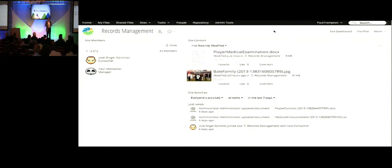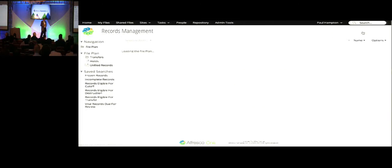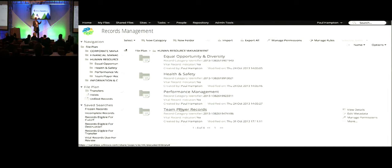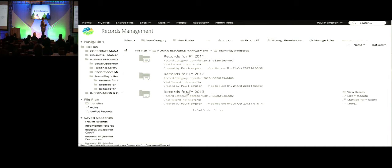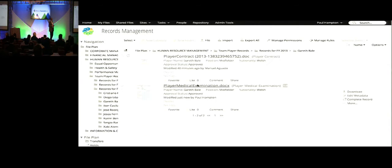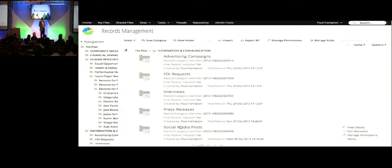So if we go to the records management site, we can have a look at the file plan. I've got an HR category. I'm going to open up the category. I've got a team players records, and I've organized that by year. And if I come down here, there's a Gareth Bale folder. Nobody created that. Alfresco did that automatically. And we can see that the contract and the medical examination document have both been added as records as part of that. If I go down further, I can see the marketing side.